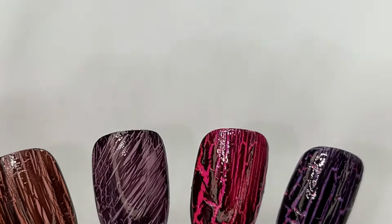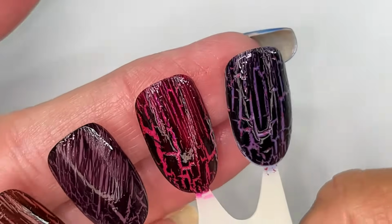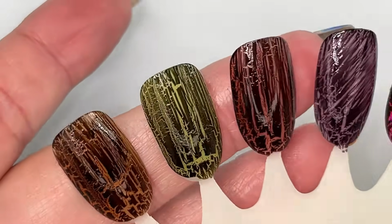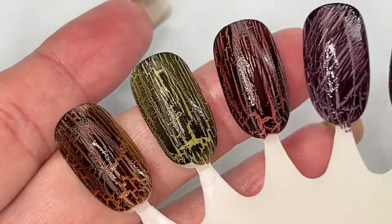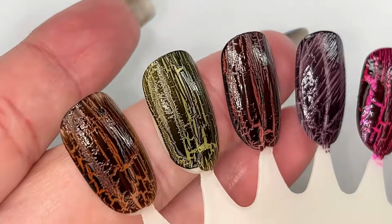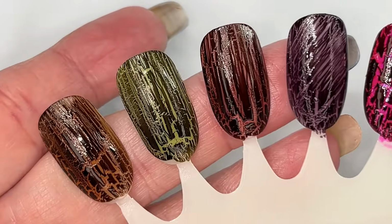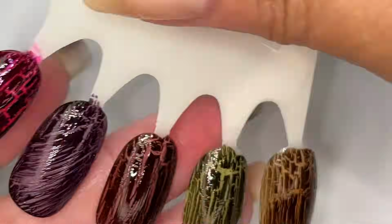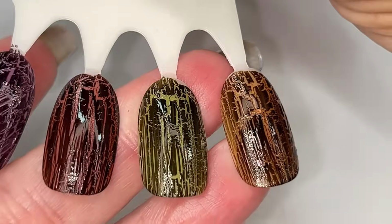I have a video up on those two polishes purchase that I made. But yeah, this is really fun. Let me know in the comments if you've ever seen a Crackle leave a base color behind. Very, very cool. I'm loving these. Really fun.